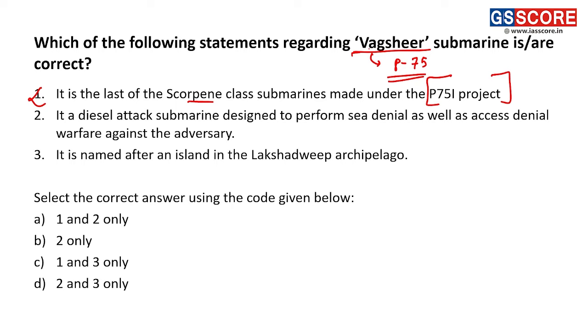Second, it is a diesel attack submarine designed to perform sea denial as well as access denial warfare against the adversary. Right. So this statement is a correct statement. The Waghshir, which is a Scorpion class submarine, can perform sea denial as well as access denial warfare against the adversaries. Third, it is named after an island in the Lakshadweep archipelago. So this statement is also incorrect because Waghshir is named after the sandfish, which is a deep sea predator of the Indian Ocean, right? So the first and third statements are incorrect. Only the second statement is correct, and that's why the answer of this question is B, two only.